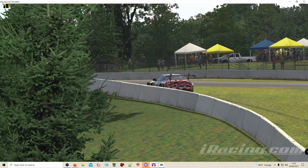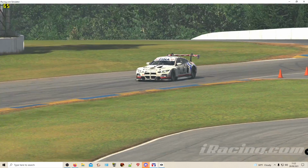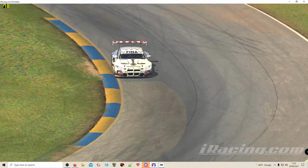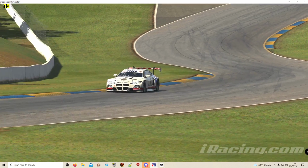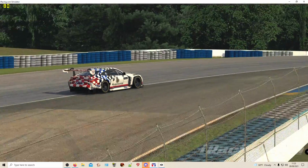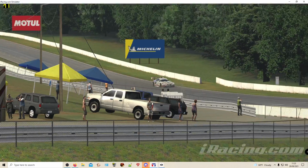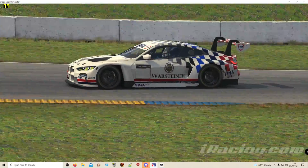BMW of James Neave off circuit on the down. Now that's the first mistake we've seen from the BMW all race. Not to say he hasn't made one before, but he carries on his way. And 28 laps into his 33 laps, he makes his first mistake of the race.